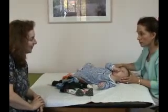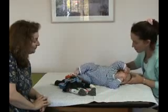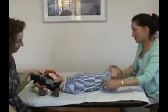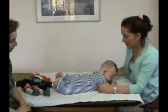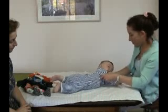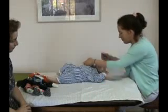When I saw him first, his hands were fisted all the time. Here, he starts opening them a little bit. He actually started opening them after the very first lesson. And look here, he is already able to roll on the belly and bring the head up. And Isaac was learning very fast, but the torticollis took a little while to clear.